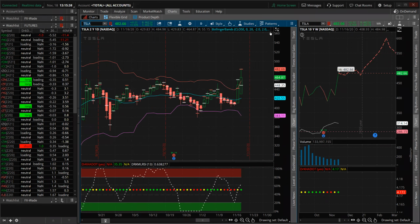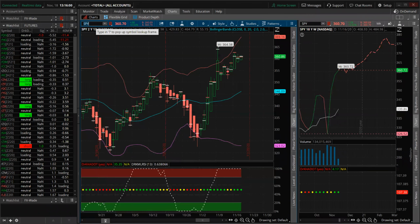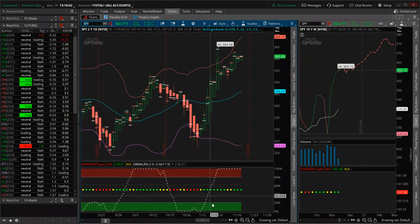Checking the Q&A here. Yes, we'll look at some others in just a few minutes as well, so keep them coming. So Kim says, is your entry on the RSI and the green dot both confirming, and then sell would be on the red dot only, or do you need the Laguerre? Great question. Let me go back to the SPY, because that's an easy one to give for teaching purposes.